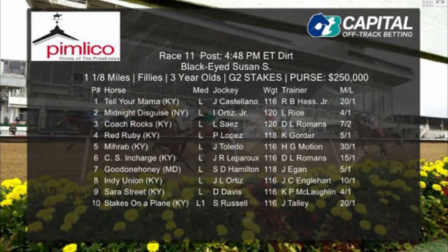The number 6, CS in Charge, Dale Romans, another Dale Romans trainee in here, Julian LaPeroux. Last time we saw this horse was off of a little bit of a freshening, raced in the Grade 1 Ashland. Showed some speed that day, but was no match for Montemori Girl that day. Finished 6th, beating 21.5.